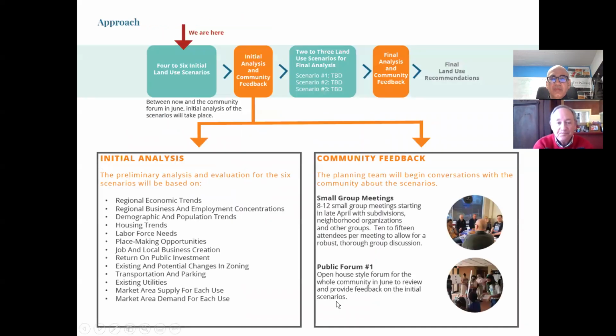Stephen? Thanks, Bob. Just wanted to end with, again, showing this approach slide that, again, in many ways, we are at the beginning of our work, that these 6 initial scenarios that Bob talked through are really just a starting point for our initial analysis. So again, there on the left, we'll be really running these 6 scenarios through these different factors, through these different analyses and evaluations, and seeing how they stack up on things like job creation or return on public investment, aesthetics, different factors of analysis.